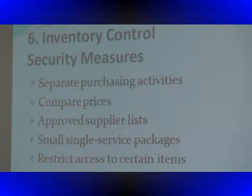Of course, compare prices. I'm sure you guys are all on a competitive bid system. If you're not, you should be seeking deals about that. Only buy from approved suppliers that are on your list. And watch out for small single service packages.